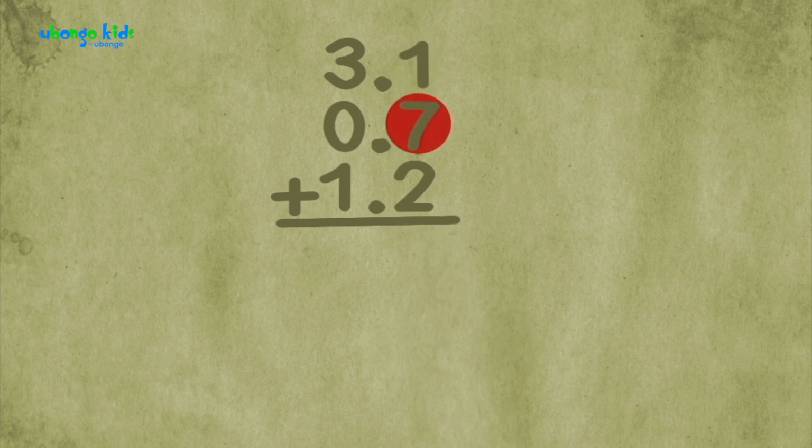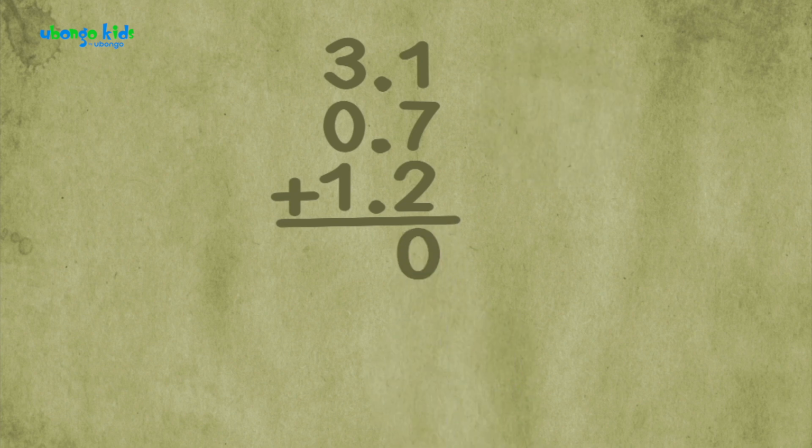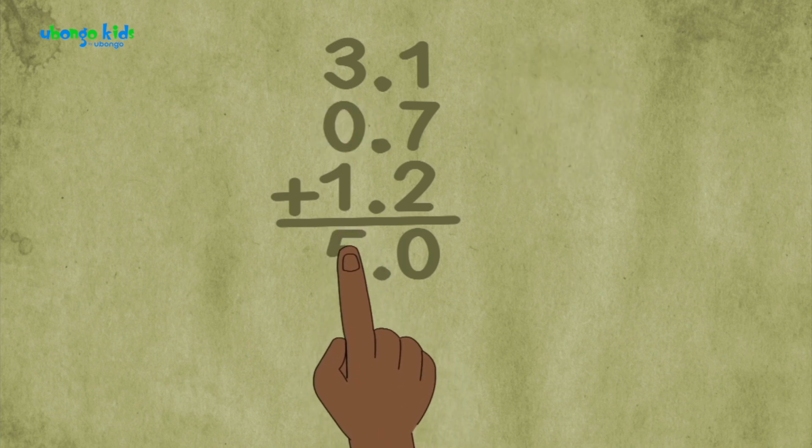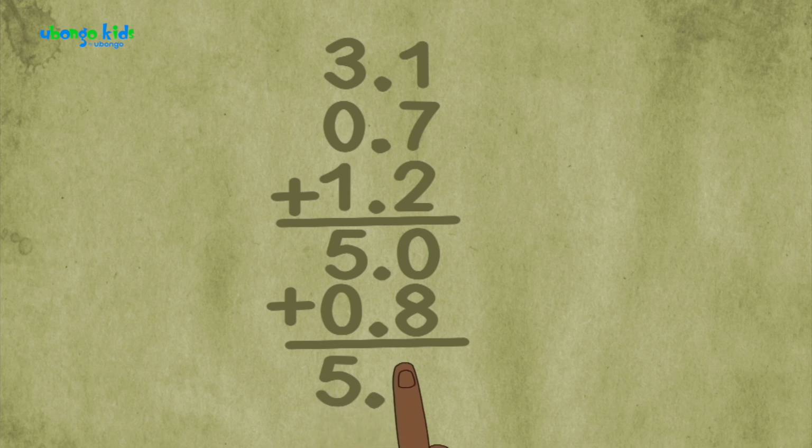1 plus 7 plus 2 is 10. So I write 0 and carry the 1 over. 1 plus 3 plus 0 plus the 1 that we carried over is 5. Wow! We've got exactly 5 meters. Nice one! So if we add our 5 meters to the 0.8 meters of the old rope, then we get 5.8. And that's the same as the depth of the well. Woohoo!